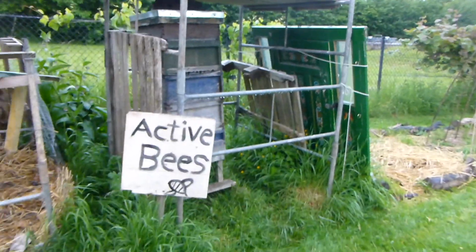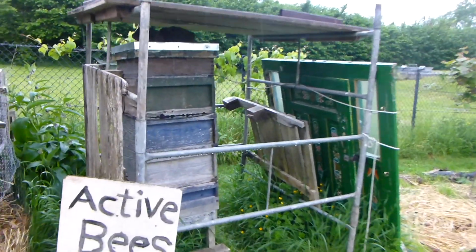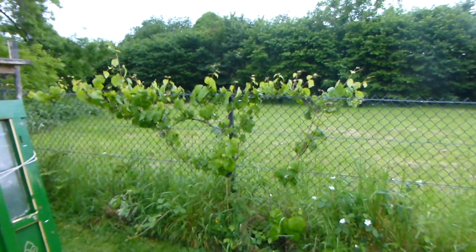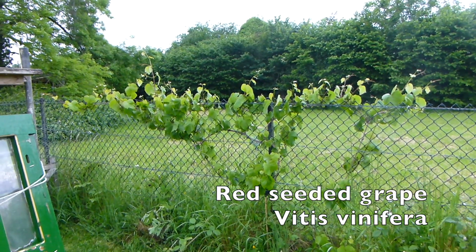Oh, these bees are doing ever so well. I need to put a sign above that saying very active bees. But they too have gone to bed because it's quite late and quite cold now. And why aren't I wearing a coat? Because I want to feel the rain on my skin, that's why. Red grapevine. Made a gallon of wine from that last year. Again, need to beat the birds to the grapes.